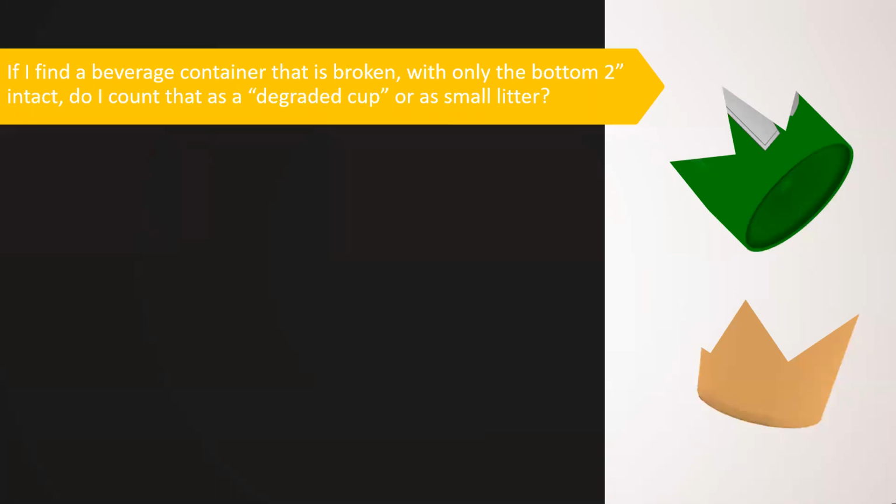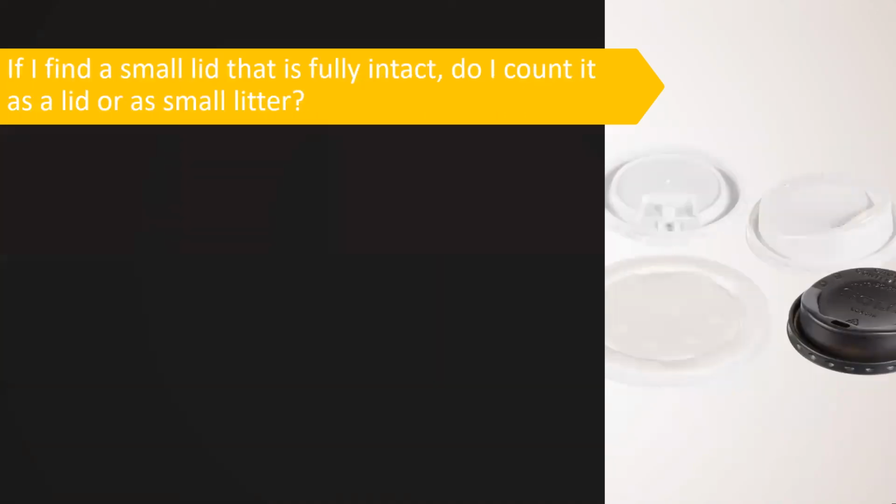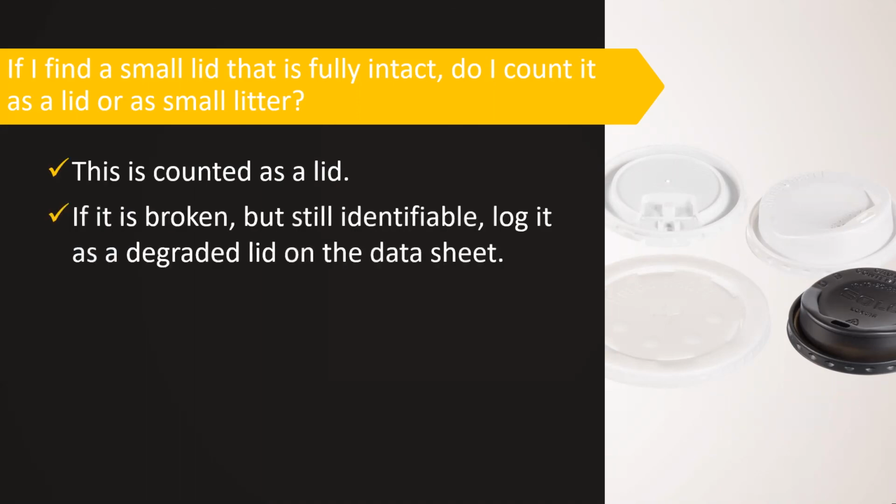If I find a beverage container that is broken with only the bottom 2 inches intact, do I count that as a degraded cup or small litter? This will count as small litter because we are unable to determine what the original item was. If I find a small lid that is fully intact, do I count it as a lid or small litter? This is counted as a lid. If it is broken but still identifiable, log it as a degraded lid on the data collection sheet.